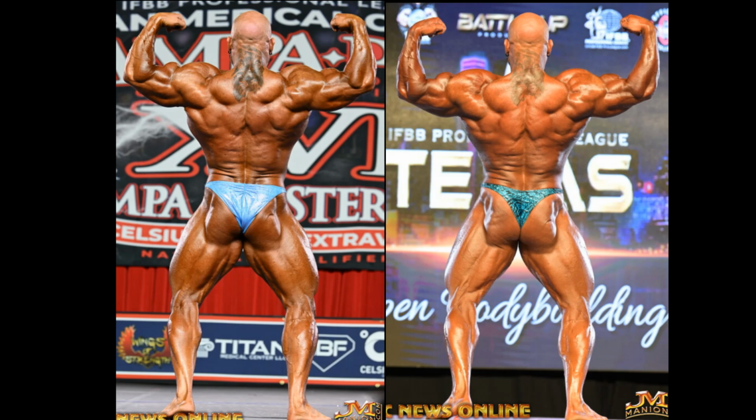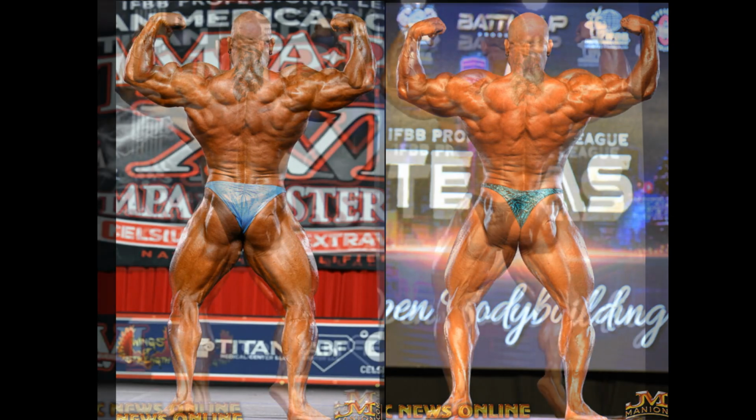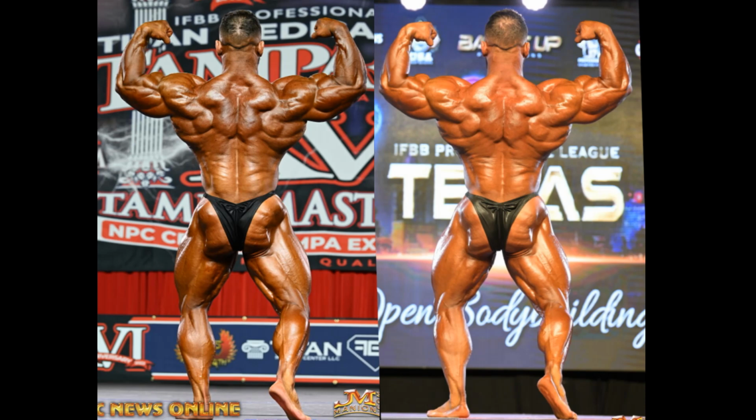Now, if it was all up to the lighting to make these guys look good, would he not look better at the Tampa? No, I think he just looks better at the Texas because he is better. Even the traps look bigger. Delts, everything. So yeah, it kind of lends more credibility when you go back to these shots. Hunter looks better. He looks more striated in the glutes at the Tampa, less at the Texas. So showing that Lewis Breed comparison kind of does lend some credibility to the fact that, well, not a fact, but the fact that I believe it, that Hunter was better at the Tampa.